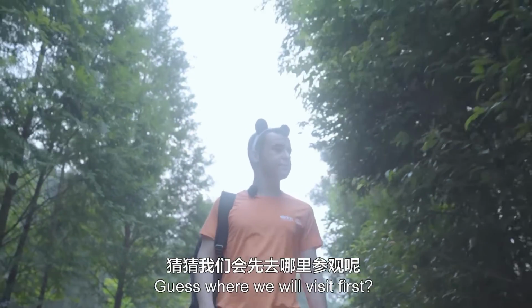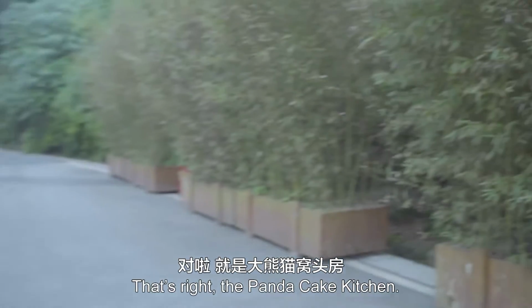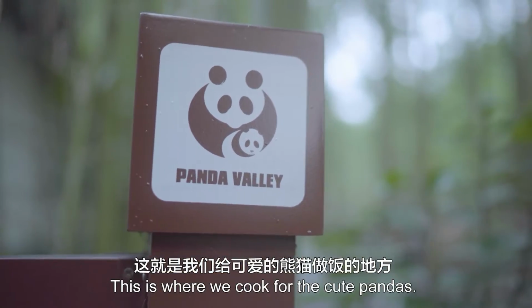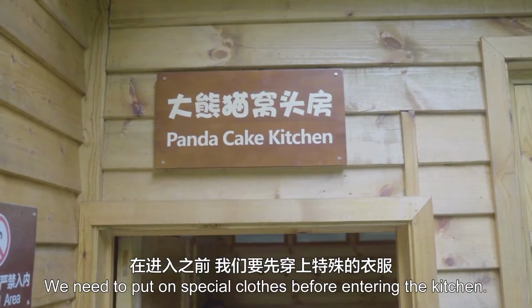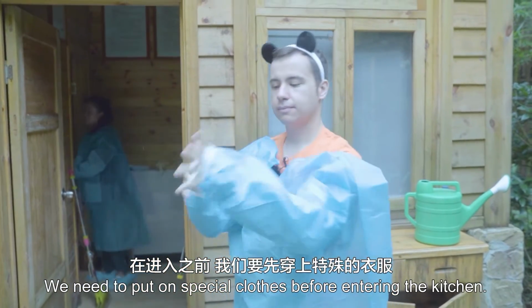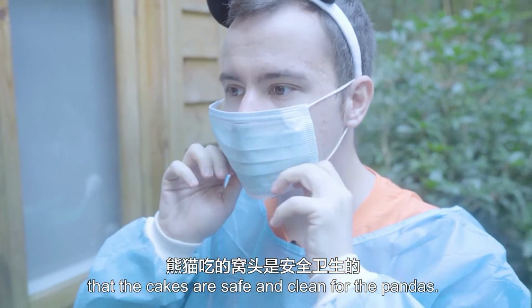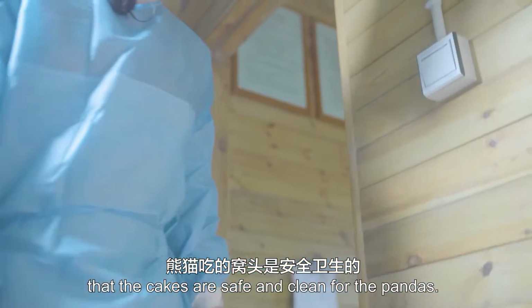Guess where we will visit first? That's right, the Panda Cake Kitchen. This is where we cook for the cute pandas. We need to put on special clothes before entering the kitchen. These clothes help make sure that the cakes are safe and clean for the pandas.